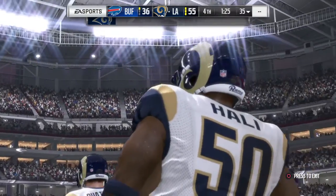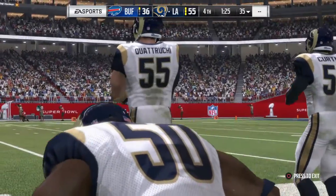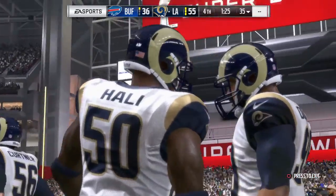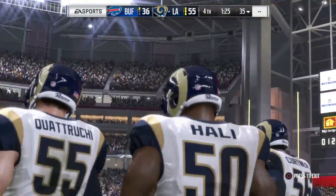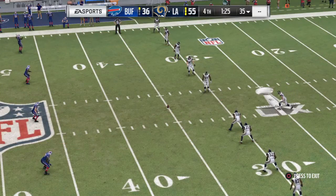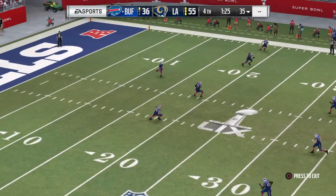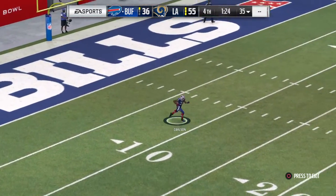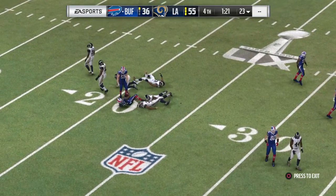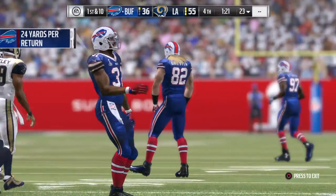Well, that drive started with not a whole lot of real estate in front of them. In plus territory, excellent field position. Two plays later, pay dirt. Set now to kick this one away, and off it goes. This is fielded at the goal line. Ooh, with a juke. And he'll make it across the 20 as his guys will set up shop at the 23-yard line.